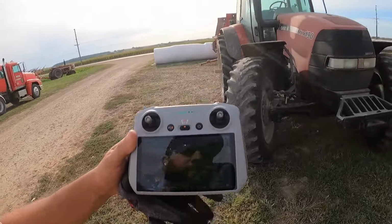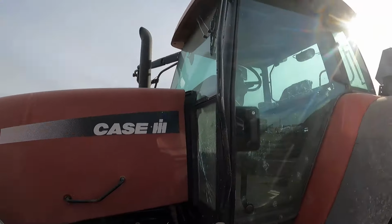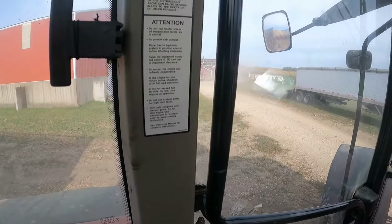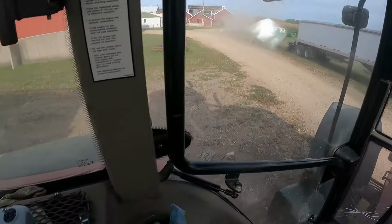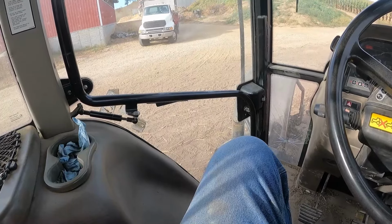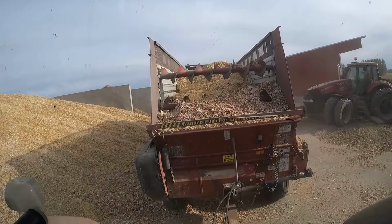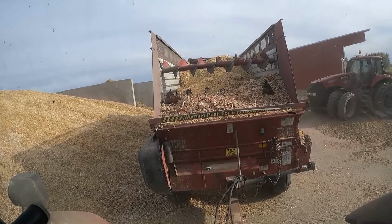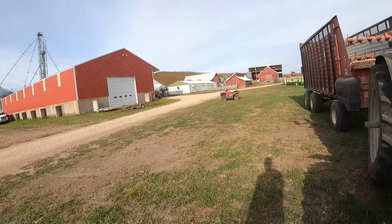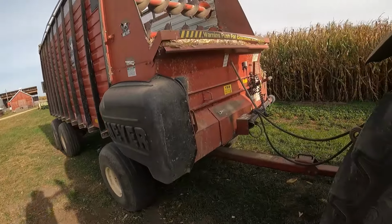As I'm flying the time lapse, let's go hook onto this wagon and unload it. Give those guys some time to get caught up. There goes Nathan. And I'm not sure what those guys are doing. Is he open? This was a full load in here. They must not have liked me parking the semi right here. Don't know why.